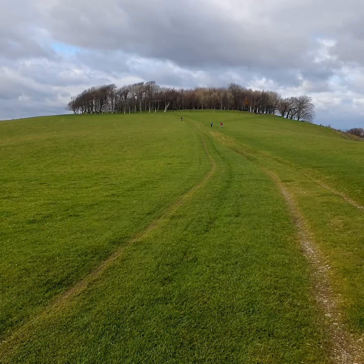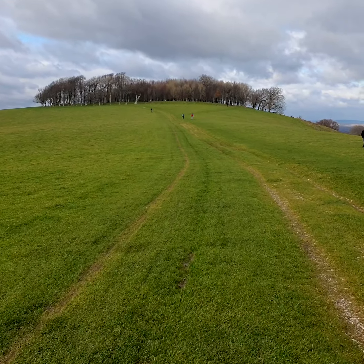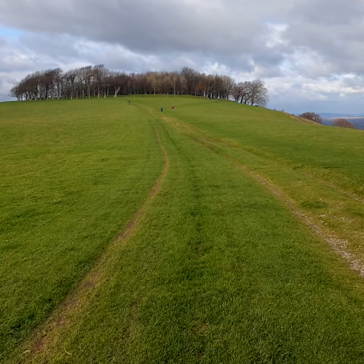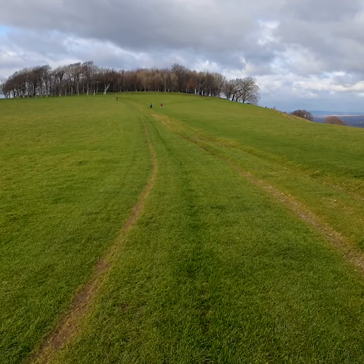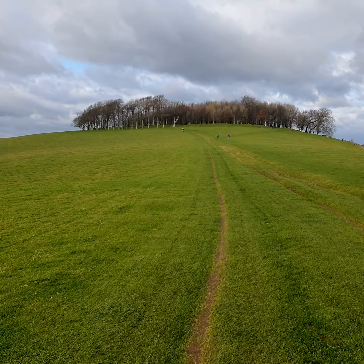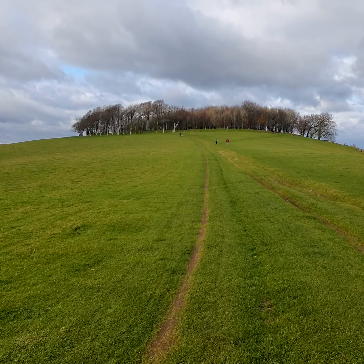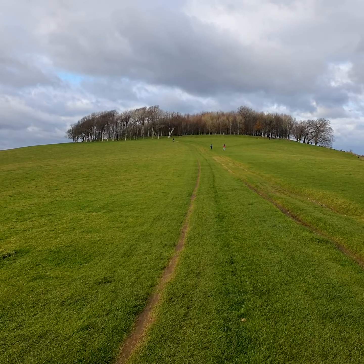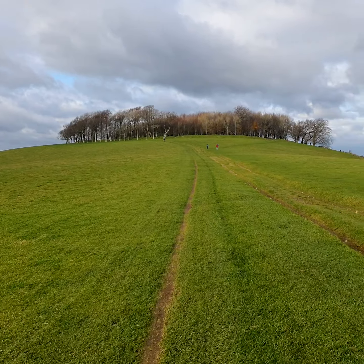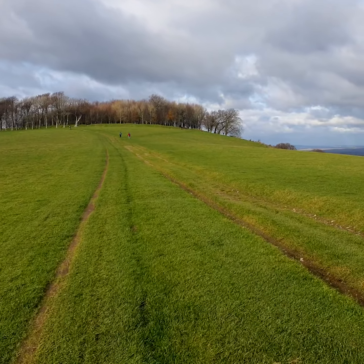So this is the main trackway to Chanctonbury. Now it's called Chanctonbury Ring because of the earthwork, the circular earthwork. It's not actually the trees that come up there. And then we'll touch a bit on the social history of the site over the next half an hour or so.